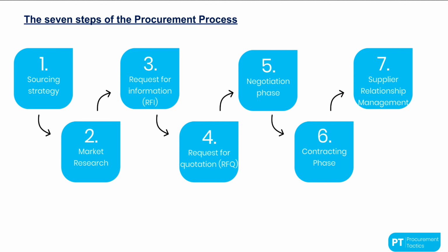Step 5 is the negotiation phase. Once you have identified the suppliers you want to work with, it's time to roll up your sleeves and start negotiating. This step is typically the most action-packed stage in procurement, as it involves direct interaction and negotiation with suppliers, focusing on reaching mutually beneficial agreements and securing the best possible terms.